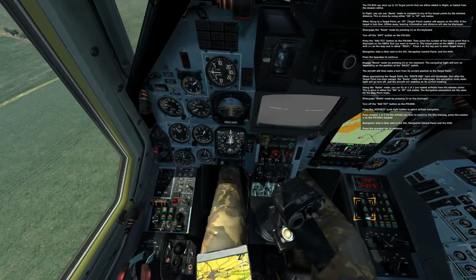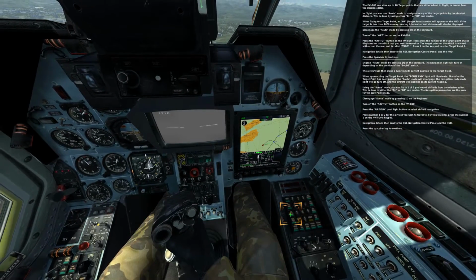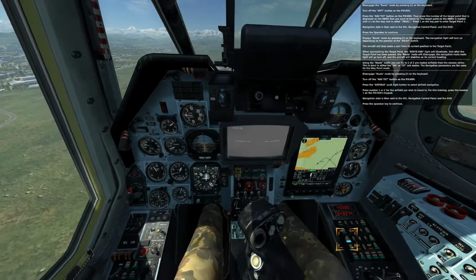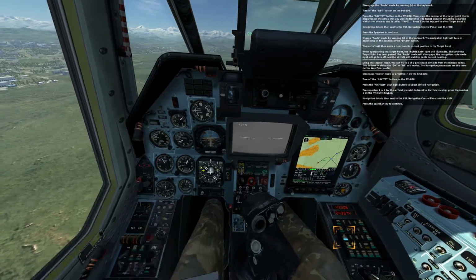Press the airfield push light button to select airfield navigation. Press number 1 or 2 for the airfield you wish to travel to. For this training, press the number 1 on the PVI 800's keypad. Navigation data is then sent to the HSI, navigation control panel, and the HUD. Press the spacebar key to continue.